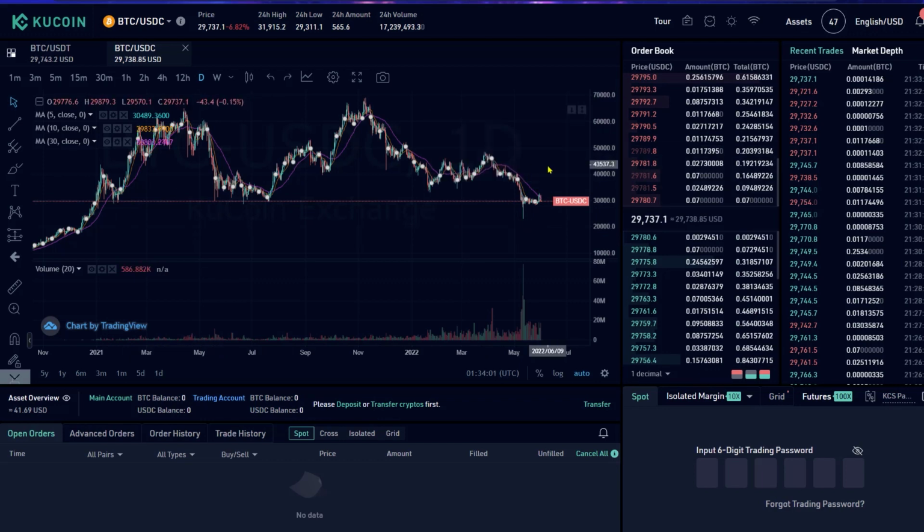Looking at the daily chart for Bitcoin, we're sitting right on the support line. Now remember, I'm not your financial advisor, but sitting at support with mass accumulation from whales and other investors, this is definitely a buying point for me.